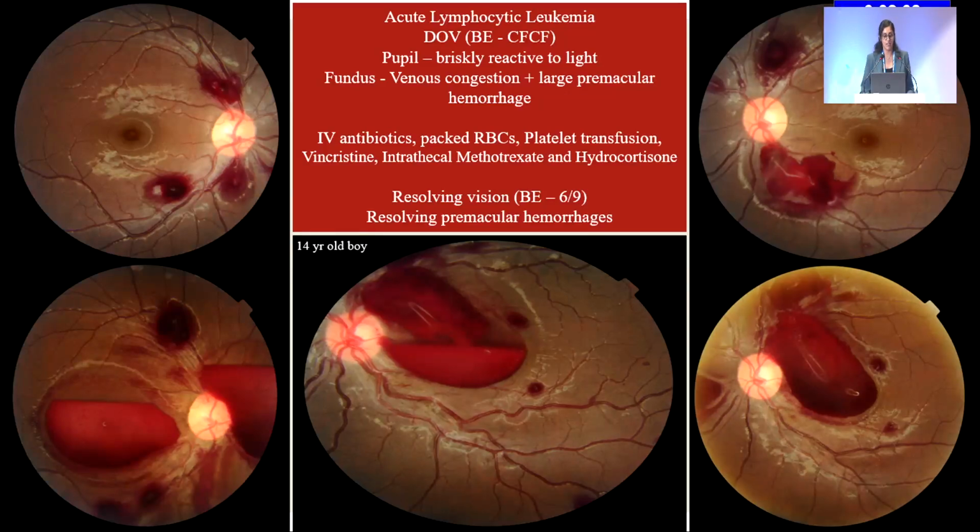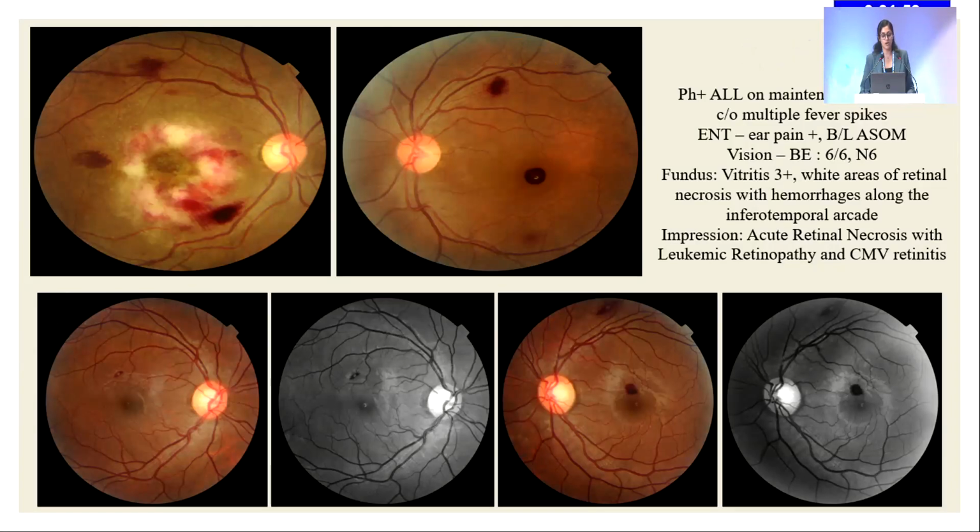Case number 3, this patient presented with no visual complaints, and on fundus examination, superficial hemorrhages could be seen in the superior and inferior temporal arcade, and a whitish leukemic infiltrate type picture could be seen in the right eye. The next case, the patient was a Philadelphia positive ALL on maintenance treatment and had multiple fever spikes. The patient also had features of ASOM, and vision was 6 by 6 in both eyes. However, on fundus, vitritis was present, and a picture of retinal necrosis was present with hemorrhages along the inferotemporal arcade. Impression was CMV retinitis and acute retinal necrosis with leukemic retinopathy. Unfortunately, the picture is not available for that.